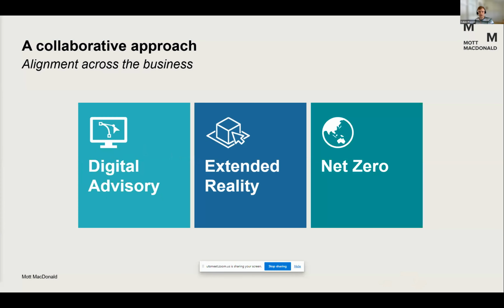So just to start at the beginning, the Carbon Twin started life as a pilot project and also a collaboration across 3 business units at Mott MacDonald: Digital Advisory, Extended Reality, and Net Zero, since all 3 teams shared some common goals. And as an engineering consultancy, Mott MacDonald has the ability to influence carbon impact, particularly through the design phase. So this partnership would enable us to leverage some unique skills that we have within the company across software development, computational design, and visualization to develop a carbon tool to enable more informed decision-making for our clients and projects.